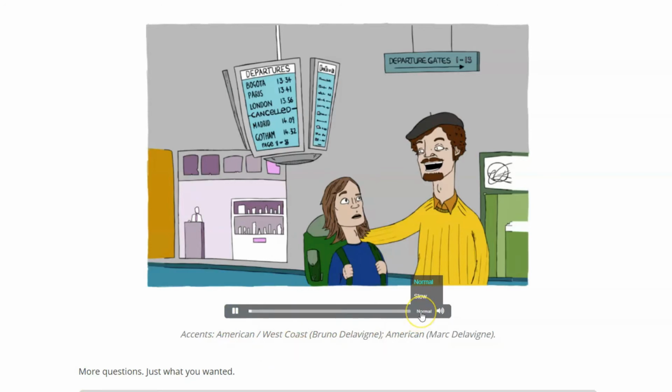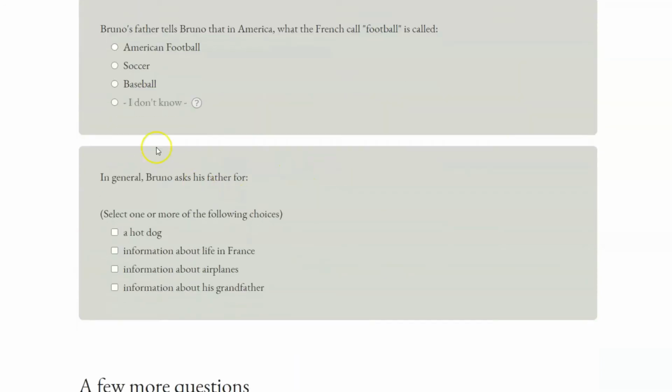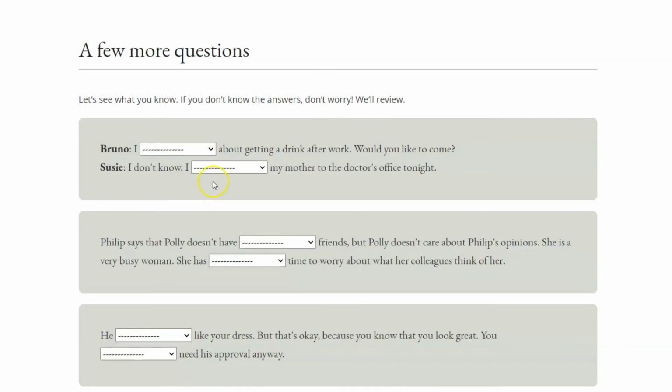And what's nice here, they have a normal speed. So the person can speak normally or they can speak slowly. So you can actually switch it if the audio is too fast, for example. And they're going to ask you a question on your listening. Okay, and then they have a few more questions here, which is kind of nice.